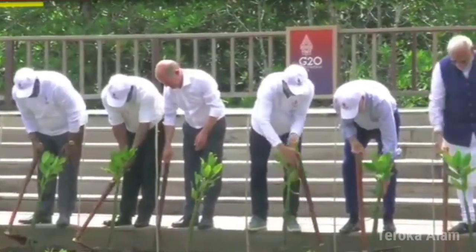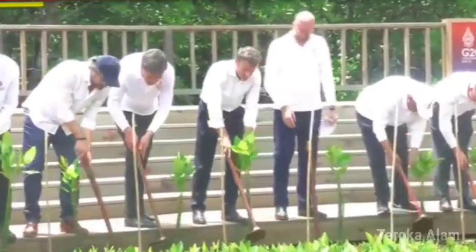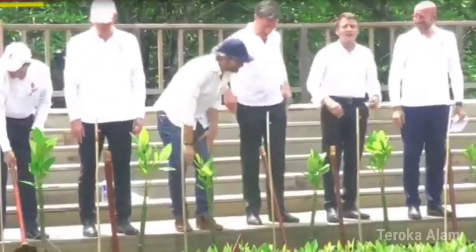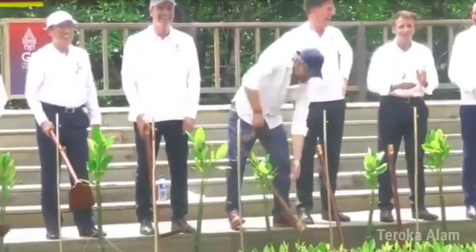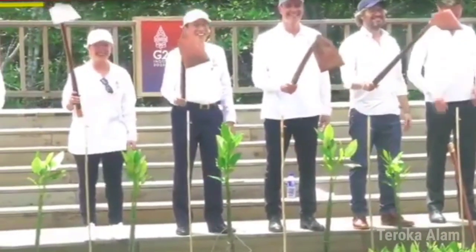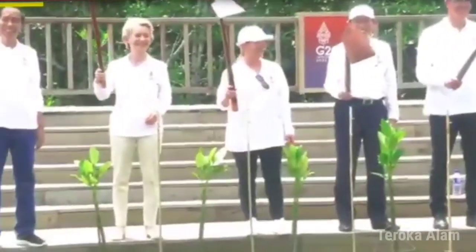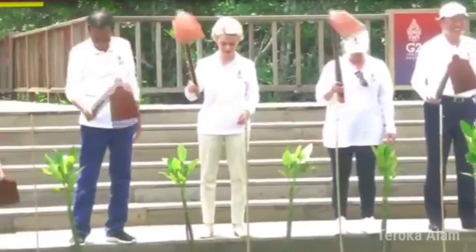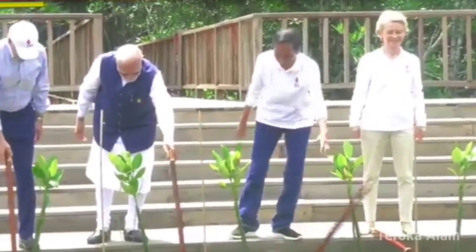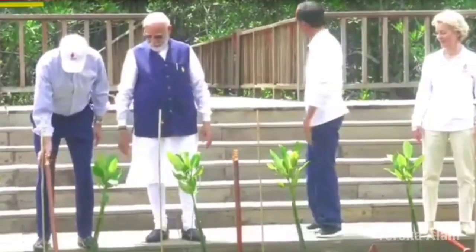Commemorate this special moment by taking a photo together. Excellencies, we may now proceed to the tour of the mangrove forest.